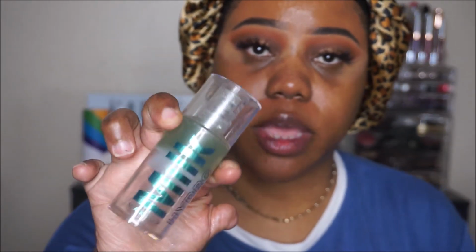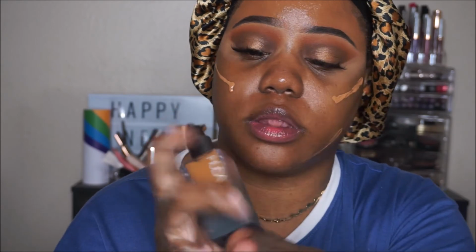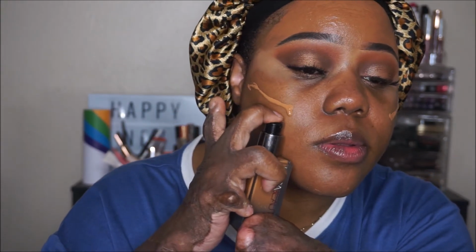I'm gonna prime with my Milk Makeup Hydro Grip Primer. And I'm going to mix 2 foundations today. I'm using the Fenty Beauty Hydrating Foundation and the Huda Beauty Foundation. Huda is just a tad bit dark, and for some reason this hydrating foundation doesn't seem the same as the regular Pro Filter foundation. So I'm just gonna do a little bit, and then some of the Huda. And I'm just going to blend that out with the foundation brush.